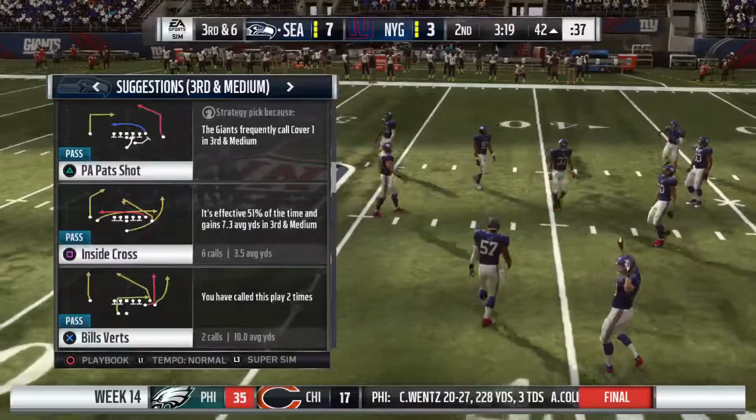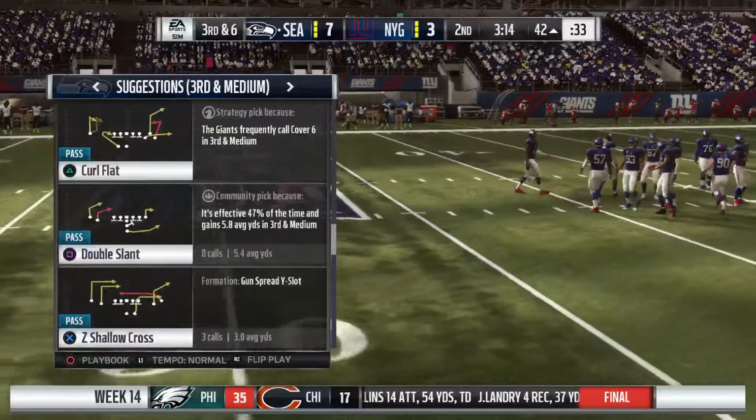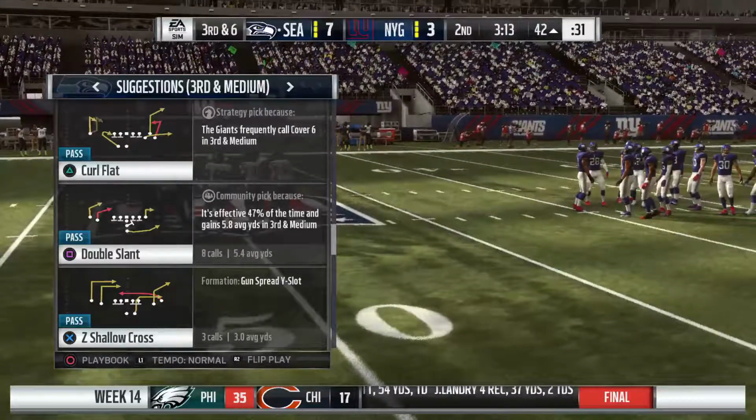Second quarter, this defense looking for a big third down stop here. They're already down on the scoreboard, just trying to get the ball back to their offense.